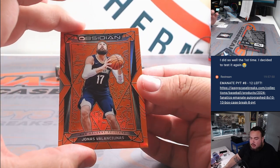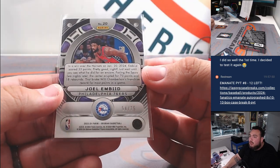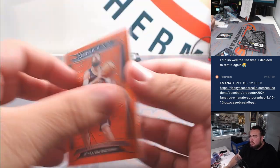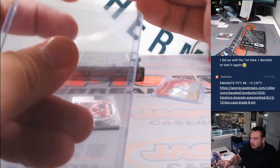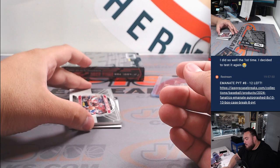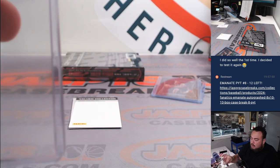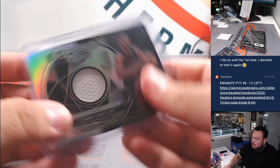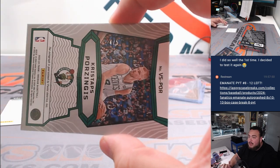Jonas Valanciunas for the Pelicans going to Michael, and a Joel Embiid Orbital, which is part of the RMB. It is 54 out of 75. Spot four is Runkel. Desmond Bane and Marcus Sasser, Detroit, that's a base. So we'll have to randomize that two together with the Orlando Magic's one. Serenity. 169 out of 249, Jimmy Buckets. And how about a little Kristaps Porzingis, and it is a 4 out of 5. What a great time to get that, man. He made such a huge difference.